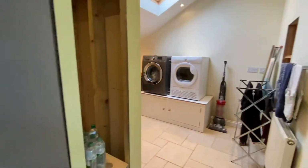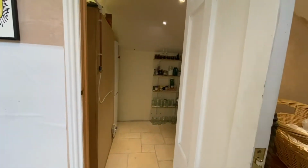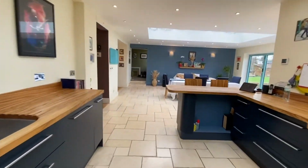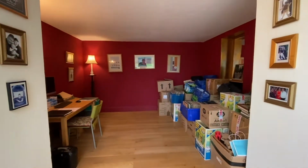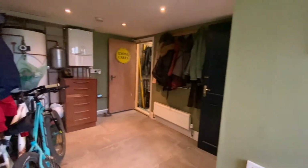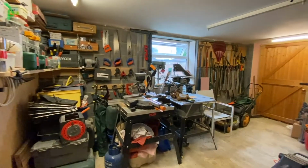This flows into a utility room, which also leads to a walk-in pantry. The kitchen opens out into a large family room with a beautiful skylight and large bifold doors that lead to the rear garden. Moving on, we enter the boot room with a downstairs cloakroom as well. A garage and workshop area also sit across from here.